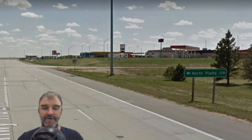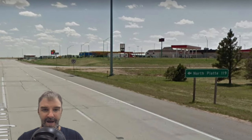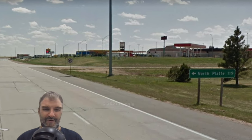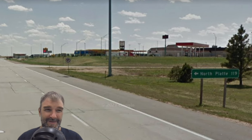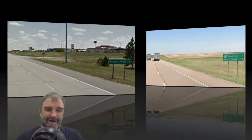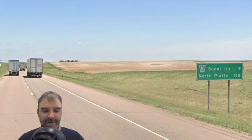Here in Sydney, North Platte is going to be our next major control city. North Platte's at least a little bit more famous because of the huge railroad yards, so I'm a little bit more on board with that. Wouldn't be so bad if they had that in Cheyenne, but Sydney, no idea why. North Platte on the bottom line at 118 miles away.